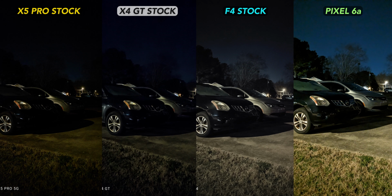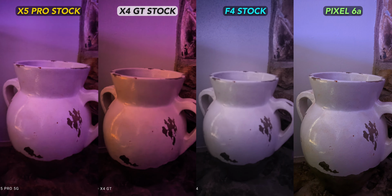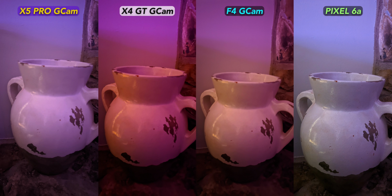On to night mode, and performance is pitiful on this car scene. The stock X5 Pro camera just does not perform well. Thank goodness for GCam, which is a lot more helpful at night. For this vase shot, the stock cams perform better, so the improvement from GCam is largely a difference in noise reduction, except for the X4 GT, which apparently veered straight into a pile of pink.